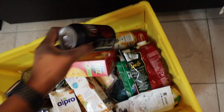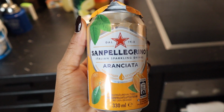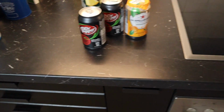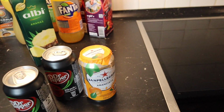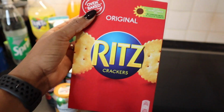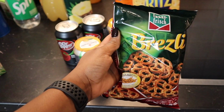And of course, got some drinks. My husband loved these drinks here. Dr. Pepper. And these, I love these also. I like to drink this one. I don't drink so much juice, but we like to have them every once in a while when we need some drinks or if we have guests coming over or something like that. I bought one pack of Ritz crackers to snack on. And pretzels.